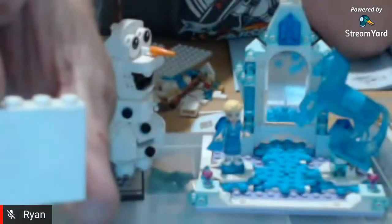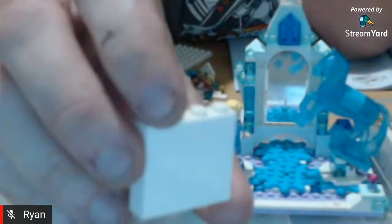When was the last time Lego actually made a 1x4x4 brick? I really love it. 1x4x3, I think it is. Cool. As a solid brick. Yeah. Wow. I know they've done it before, but I haven't seen them for ages. No. Interesting.